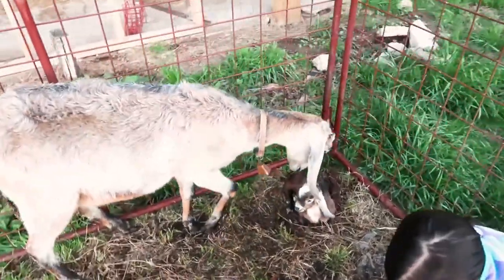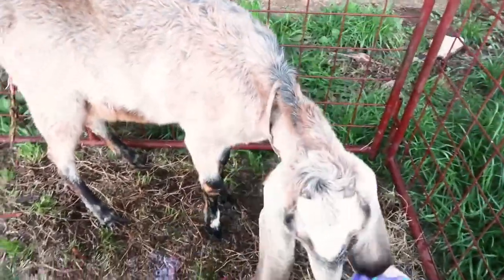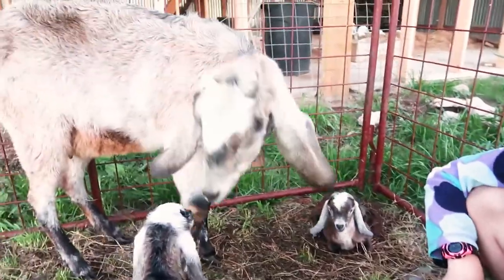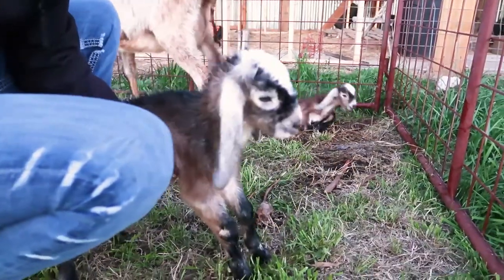I did notice when administering these shots that the goat seemed really uncomfortable, so I am assuming that these shots are a little painful and there's probably a sting from the medication that I injected into them. The babies were little troopers. They literally got only 0.1 ml.